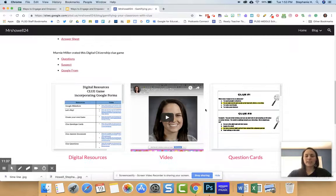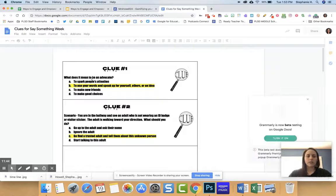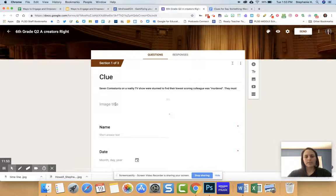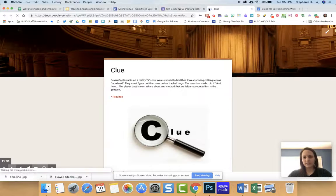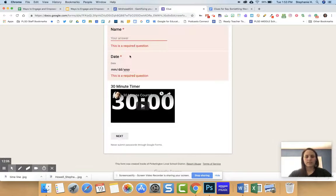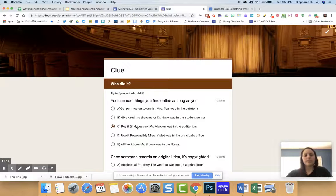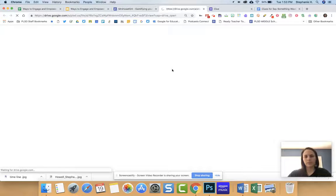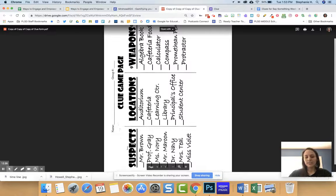So what students will do is they answer different Clue questions. Students will go around the room and answer these different questions. Once they have the questions correct, they're going to open up a Google Form. And on the Google Form, they're going to say if the answer is C. Oh, let me go to preview. If the answer is C, they will cross off Mr. Maroon in the auditorium. So students are given an answer sheet that looks like this, and they cross off Mr. Maroon in the auditorium. Once the game's done, students will have one person, one place, and one thing left to know if they had their answers correct.